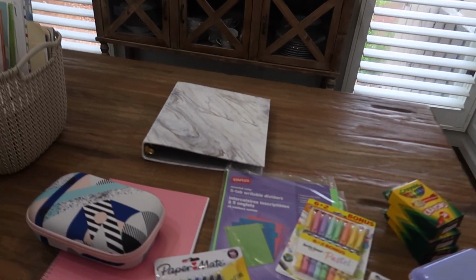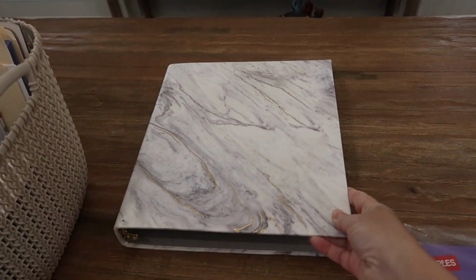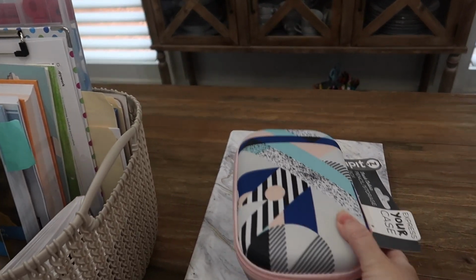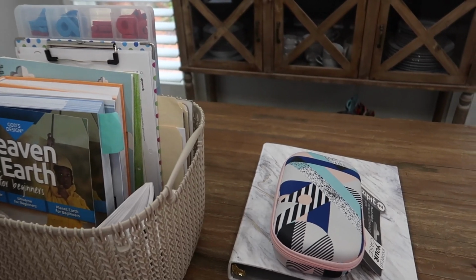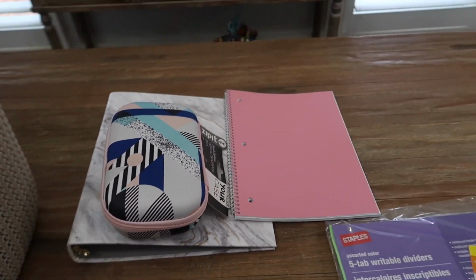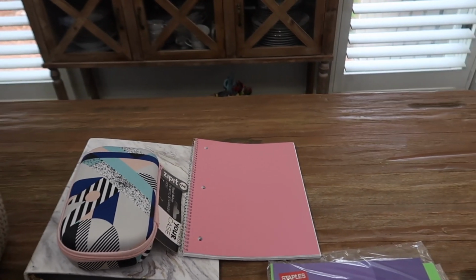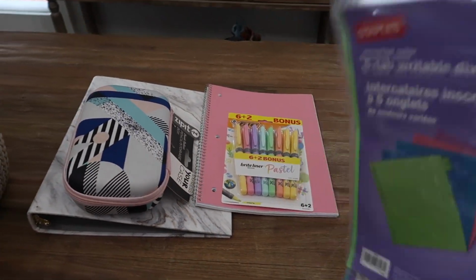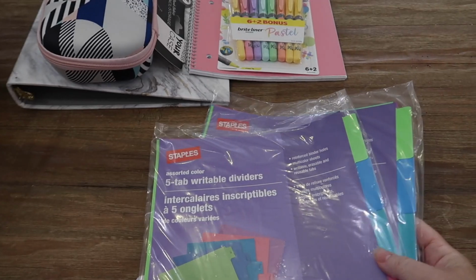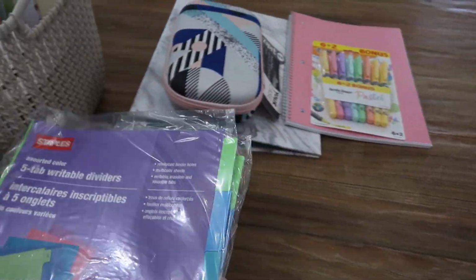All right, so this is our haul. I was gonna go ahead and show you this. So we got this notebook for Katie's math, and she also got a new pencil box. And one more spiral notebook. I think that's for French. And then Katie got some highlighters. And then I got more of these dividers. I use these for portfolios, and it's just easier to just have them on hand.